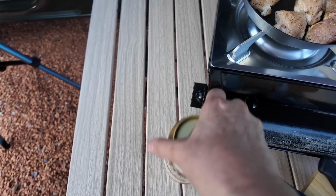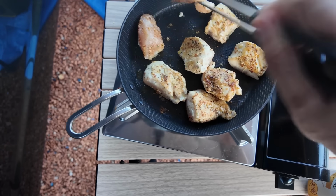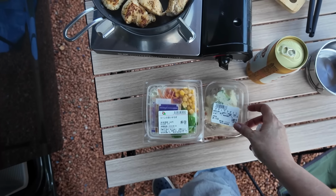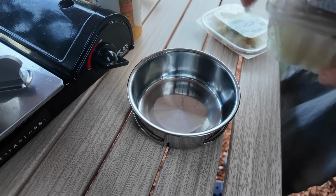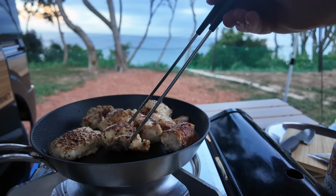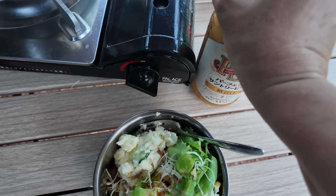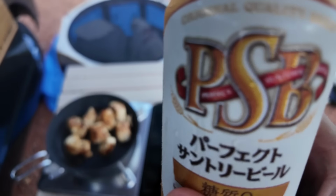It's definitely beer o'clock. It's been a very hot day, so I think I've earned this one. I'm just keeping it really simple with the salads. Just got some pre-made salad and some potato salad and a bit of dressing, and I'm just having that with chicken. I'm not going all out today. Cheers.